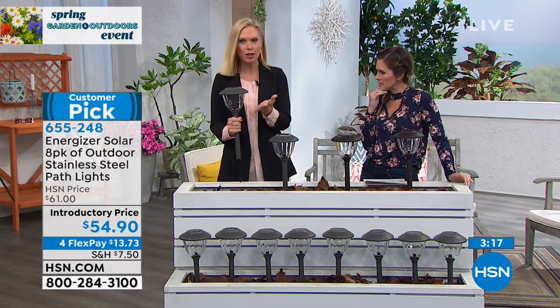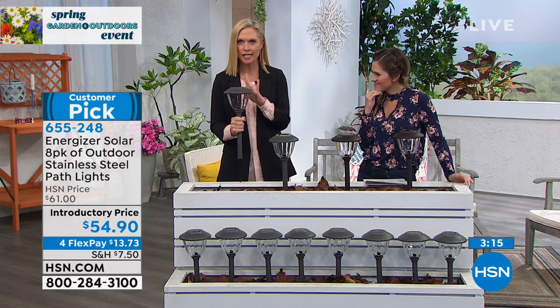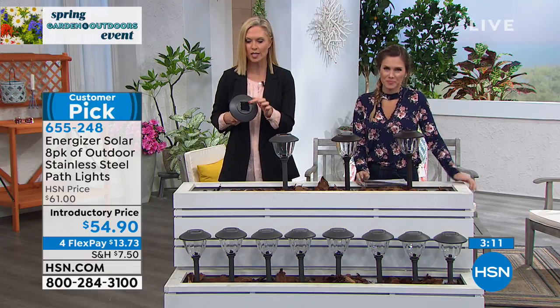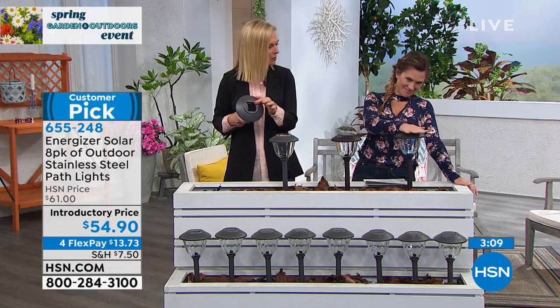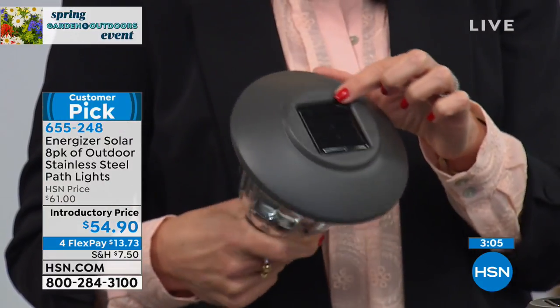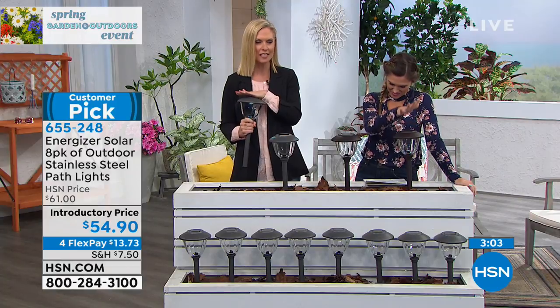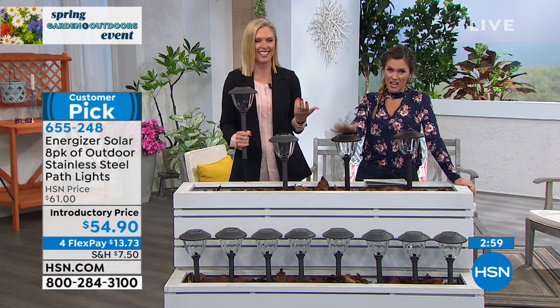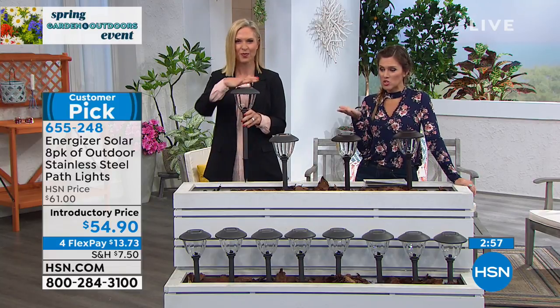It's amazing. All glass, all stainless steel, no plastic. And this little panel here at the top is your crystalline solar panel. Do you know that this is the same technology they use for the solar panels on top of office buildings? Really? Yeah. So it's all of that top technology, and you're getting a package of eight. You get them home and you try it.